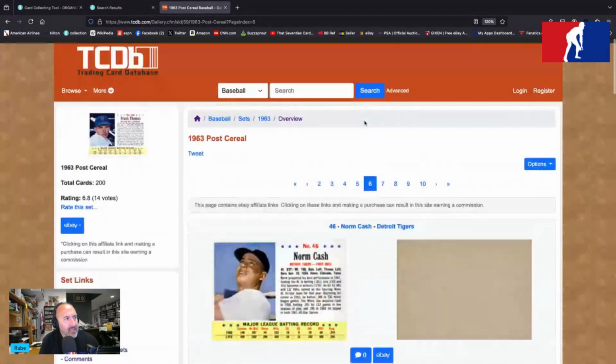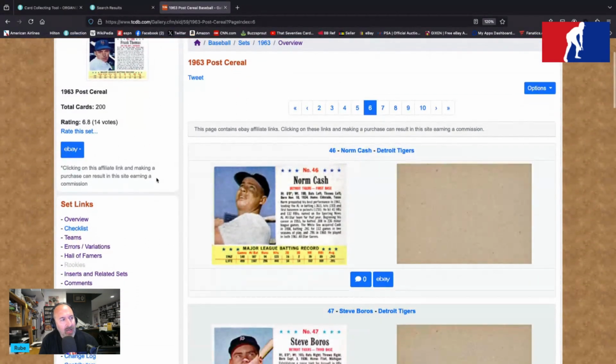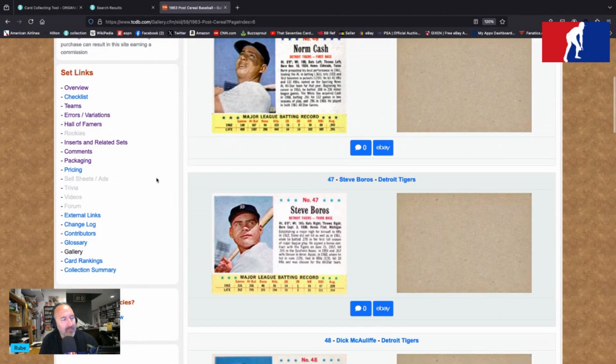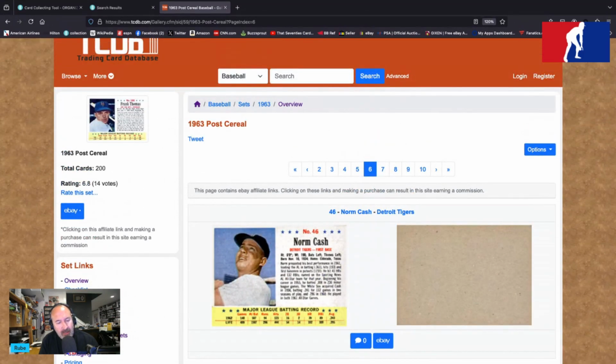So that's it. That's the 1963 Post cereal cards. Lots to digest there, literally. I did not mean to say that, and figuratively, because the differences between the Jellos and the Posts are very, very intriguing. So that's it. Basement Tapes 128.